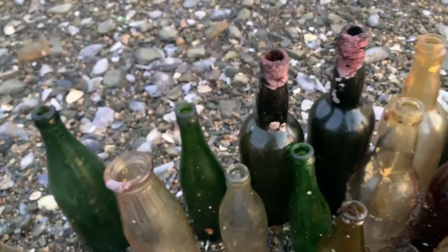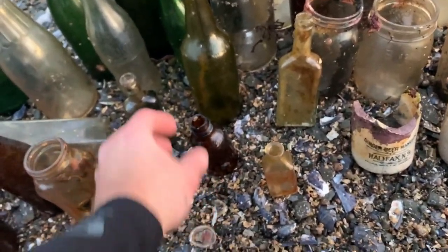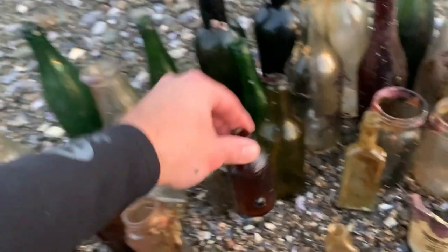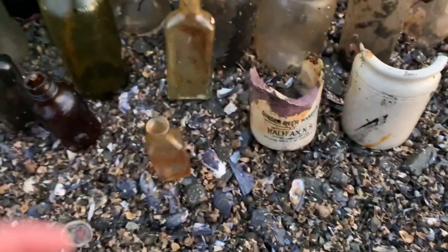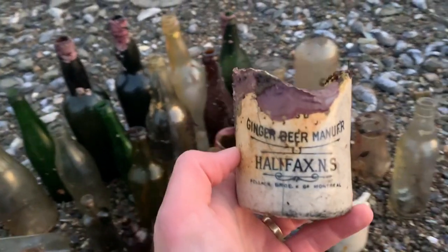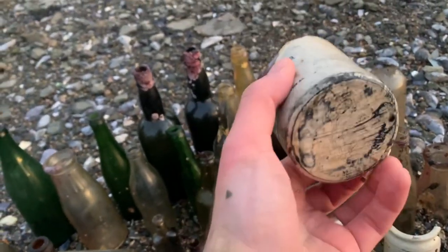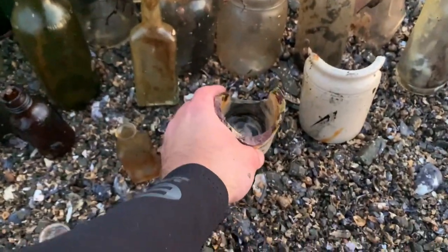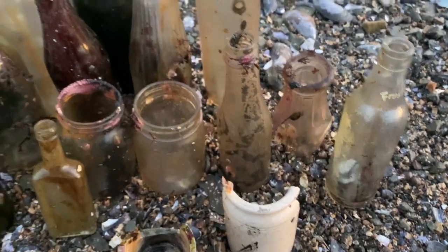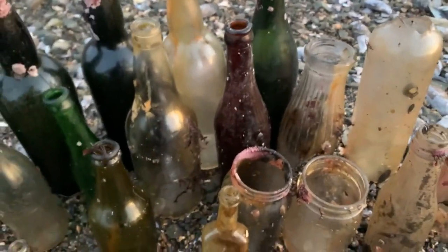Got some older wine bottles and beer bottles, a Castoria bottle, maybe some medicine bottles here. There's some writing on this one, but I can't make it out right now. Happy about this, even though it's not intact. Ginger beer, and made in Halifax, NS. That'd be like a good pencil holder or coin holder. Part of a stoneware mason jar, some pop bottles, and a part of a broken Ideal Dairy Limited milk bottle.